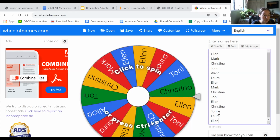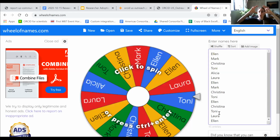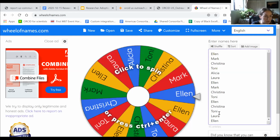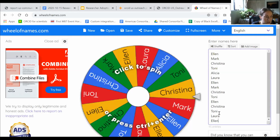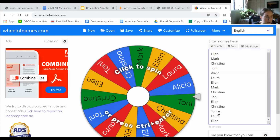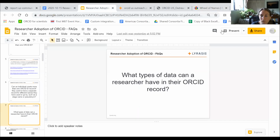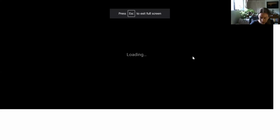Because what I was trying to go for with this question was really just capturing all of the different sections of the ORCID record. And you two got, I think, the most of those sections. So back to the slides.